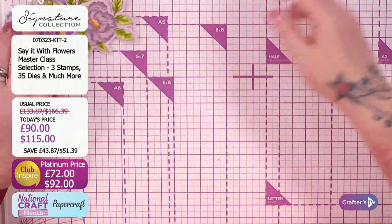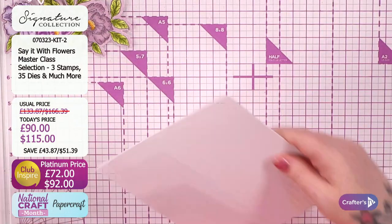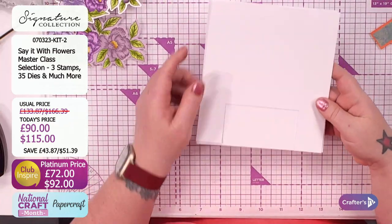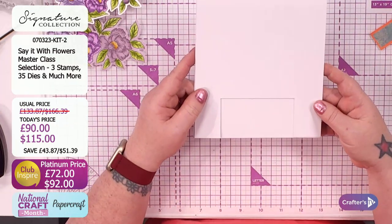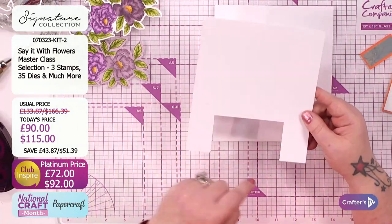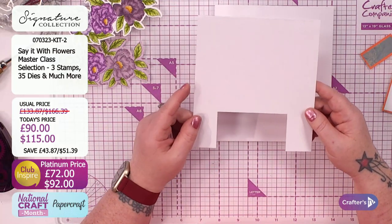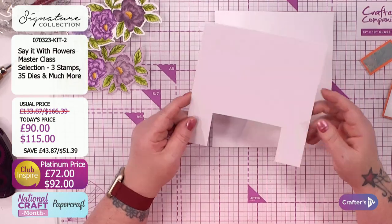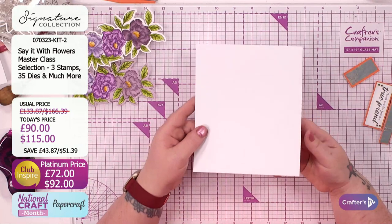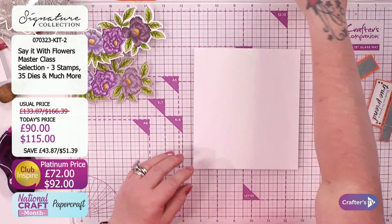Right, so I'll pop those to the side because I'm going to bring this in. What I have got here is a card blank, so it's 6x7. And all I've done at the bottom is just cut away. You could use one of your nesting dies if you wanted to cut that. I just did it with my craft knife and ruler. But we've got all those nesting dies that will cut through two pieces of this. So it's entirely up to you, whichever you're more comfortable with.